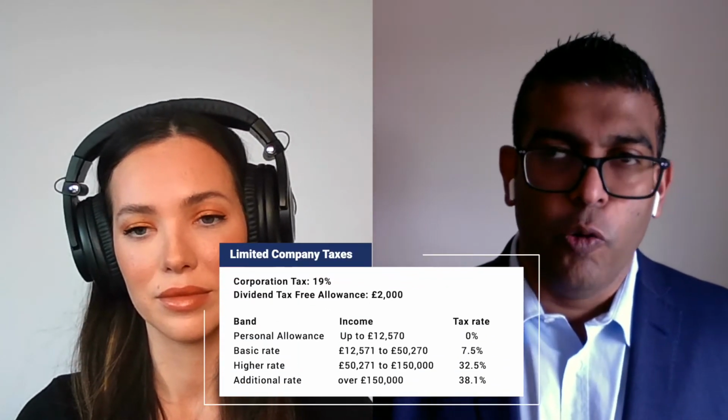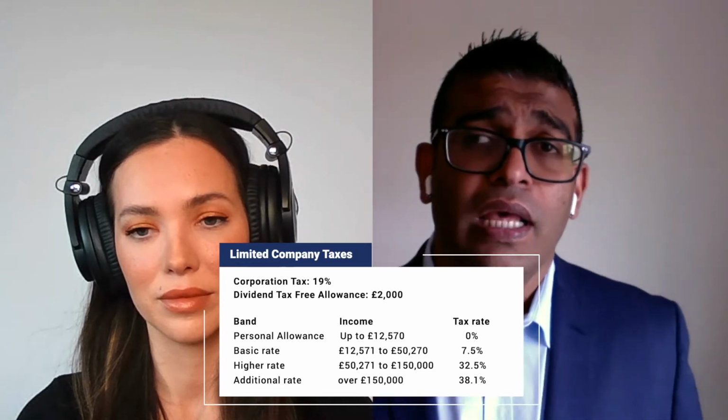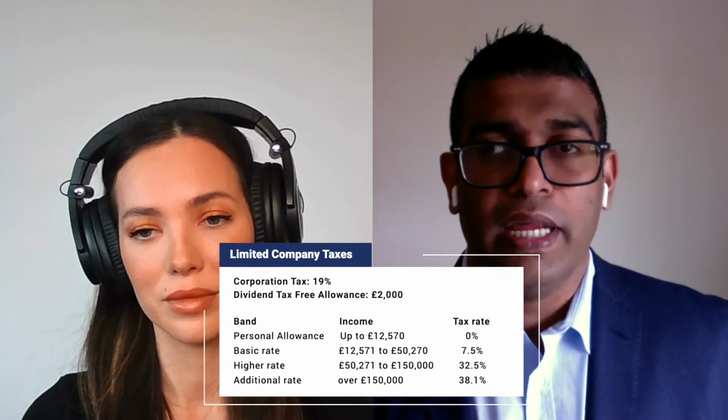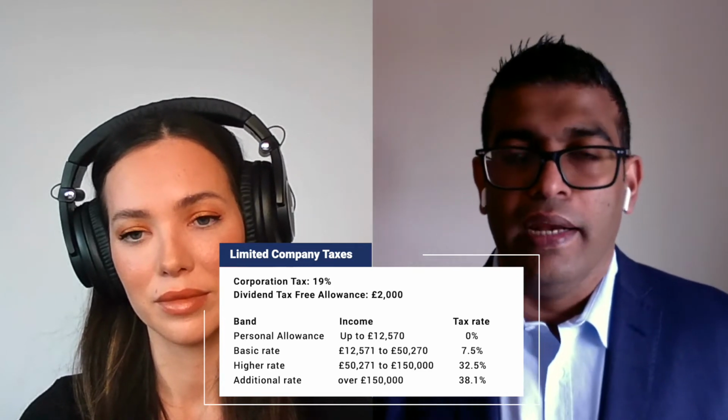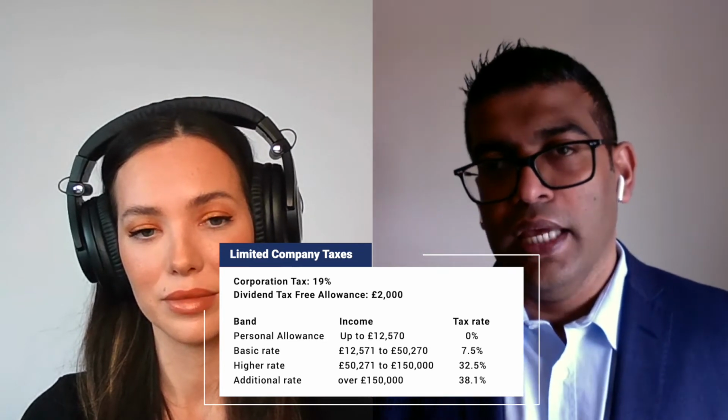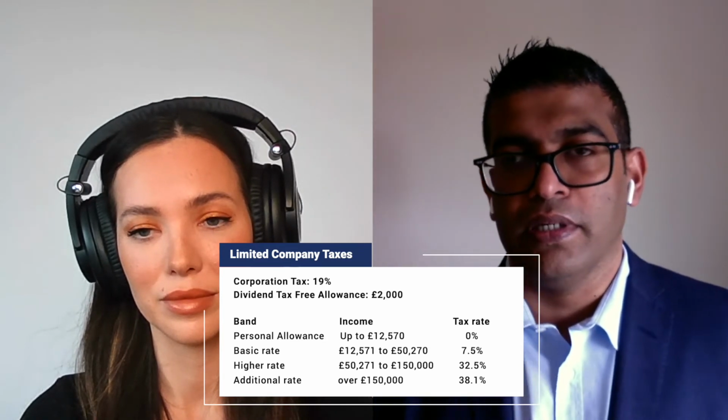Whereas in the same scenario as a limited company owner, you do not pay income tax. You pay something called corporation tax, which at the moment is 19%. And on any drawings that you take from the limited company, you pay something called dividend tax, which is part of the income tax. Currently, for a basic rate taxpayer, dividend tax is 7.5%. Anything above is 32.5%. Again, you can share the company with your spouse, if they are helping in the business, which means you basically utilize the tax bands of both of you rather than just one individual person.